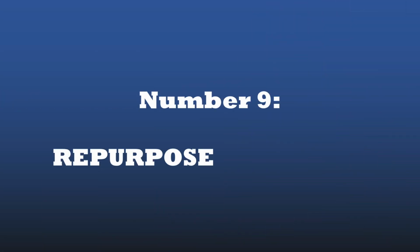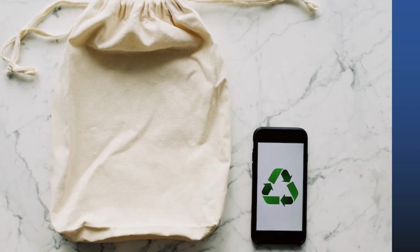Number 9. Repurpose and reuse. Nothing was thrown out in the past. Everything had a second or third life. Bread bags work well as garbage or freezer bags. Boxes, jars, and other containers can be used as storage.